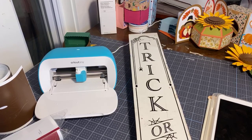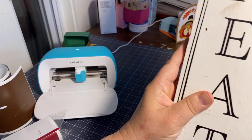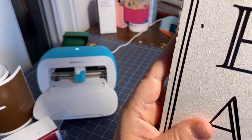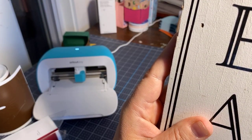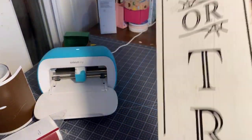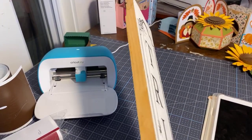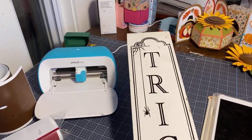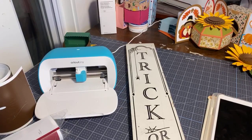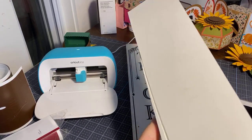Otherwise, if it's not 1x6, do you think? No, I don't think it's a 1x6. Let me see. Maybe it's 1x5. It's just over 4, Annette. But it's 1 inch wide. And this particular one is about 36 inches long. But then I had my friend come and cut me a couple more this morning that were 30 inches.